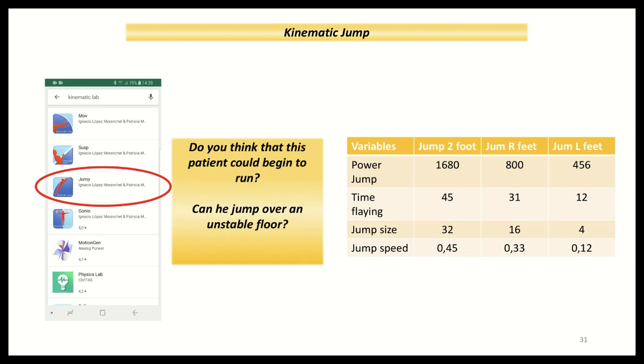Okay? Then with these values, in my opinion, and it's only my opinion, the patient probably cannot run or cannot jump because there is a very high difference between the right and the left leg. It's probable that the patient needs to continue working with the left leg for more time until you find the difference is no more than 80% between the two legs. That is the normal value to begin to run or to begin to jump with the patient without risk of injury again. In the bad leg, but also in the good leg. Okay?